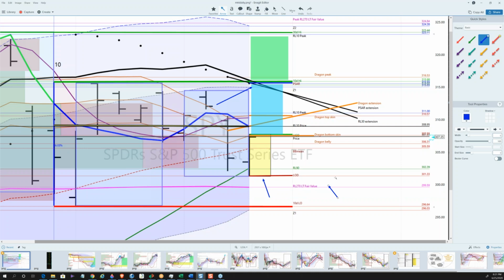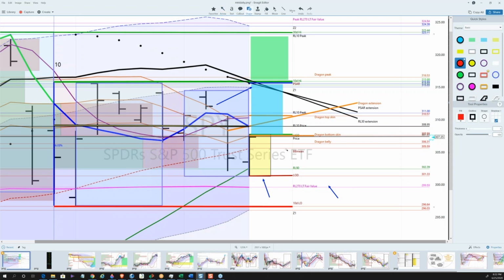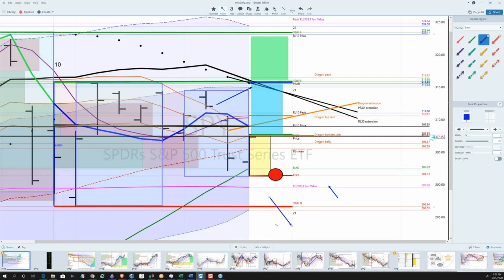Meanwhile, as we frame this thing in the other direction, we are still below the dragon. The dragon had rolled over and is now basically flat and slightly sloping up. But the RL30 has rolled over. So all it would take for this to be a short entry would be, in my view, price to get through this low of the day. So that's where I would pick up the swing trade to the south. I'm just going to treat that like the future 10-day low that it's going to be pretty soon. Barring something weird tomorrow, that'll be the 10-day low. I mean, it wouldn't be weird for that to be taken out tomorrow, but that's the area where I'm going to pick up a swing.